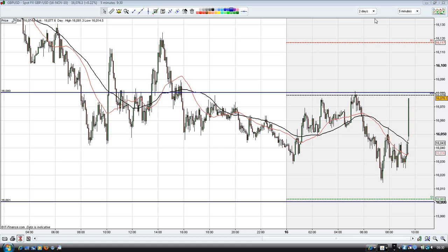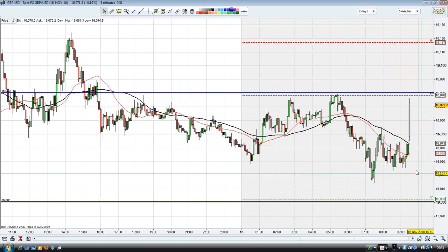So we'll see what happens. Still dancing around. Of course, as you well know, in the next 5 minutes, it could just change direction. So the fact you've got this huge green bar, there's no guarantee it's going to keep going up. But we'll see.